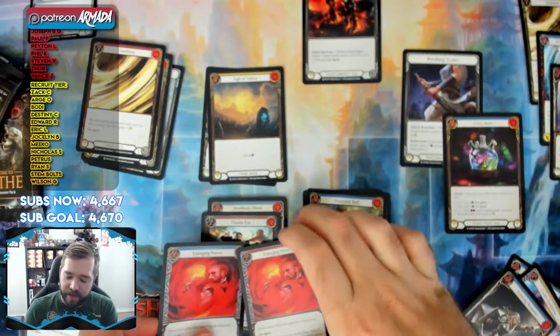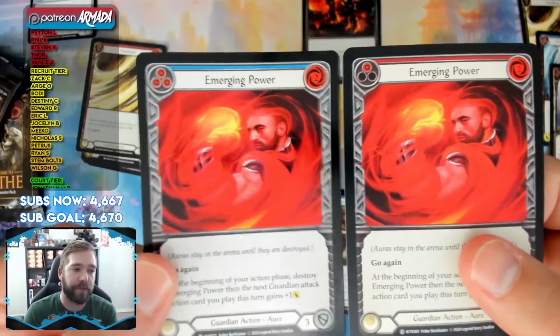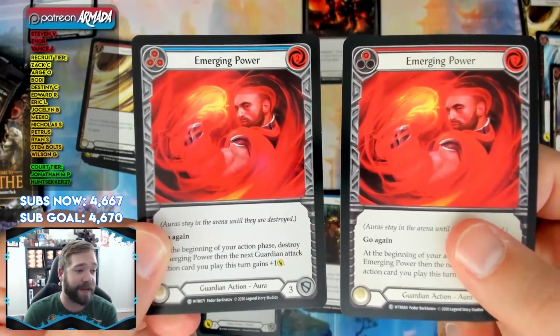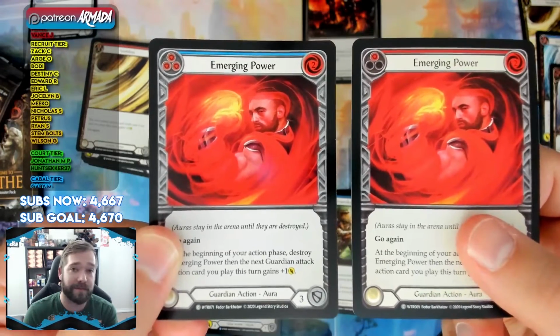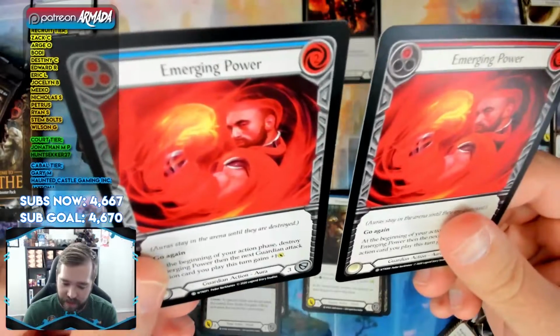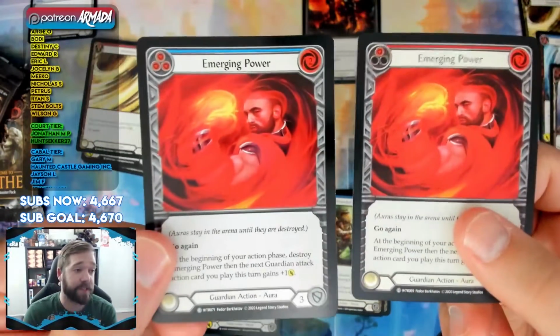People say, by the way, that the character on Emerging Power looks like Kobe Bryant, and I can totally see that. That does look like Kobe Bryant, which is awesome, which is totally cool. Nevertheless, in this one, looking in person, I can't really tell the difference.